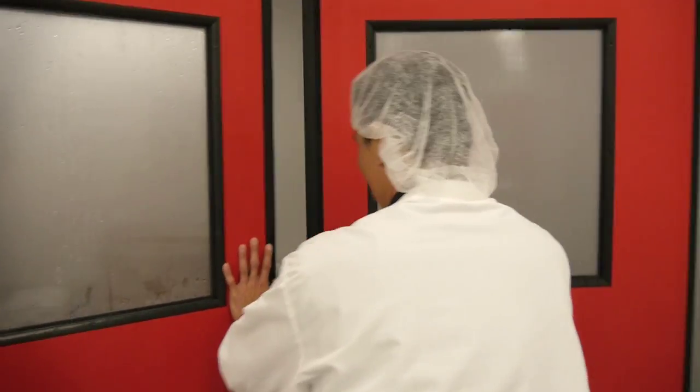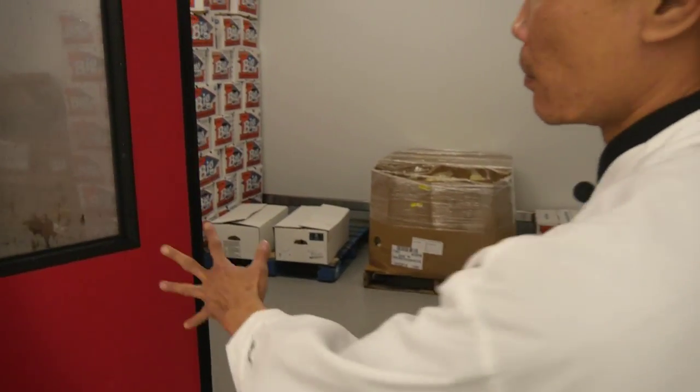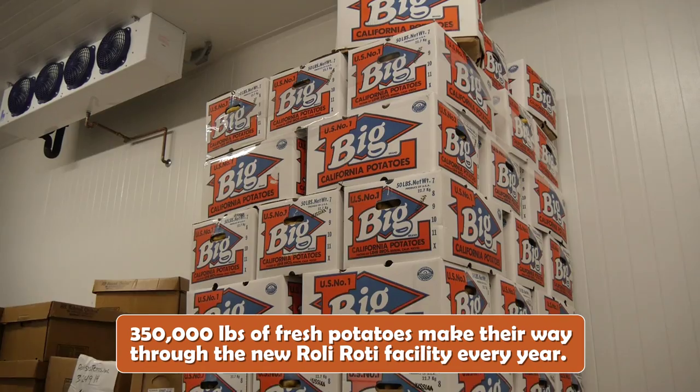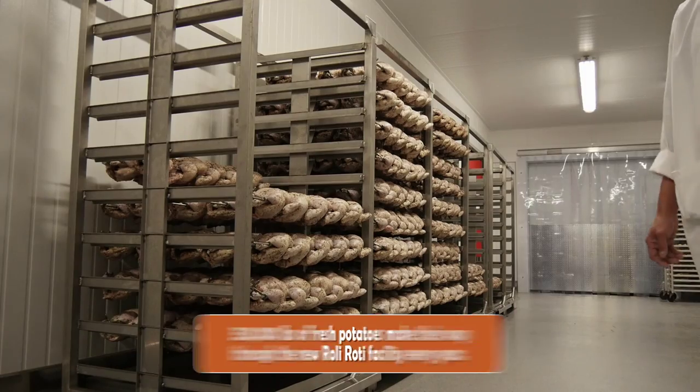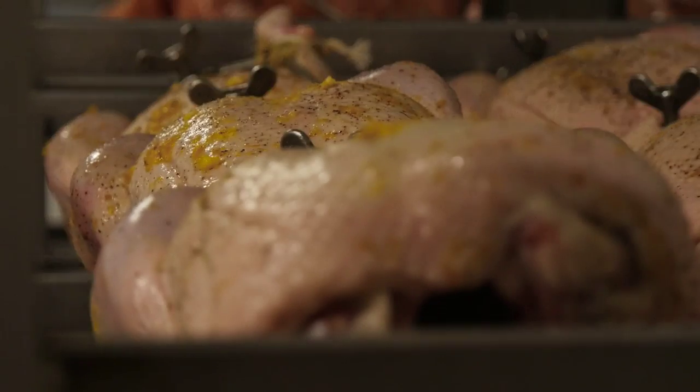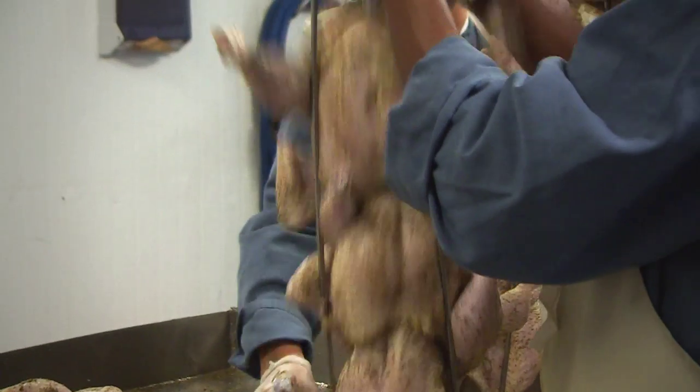It's pretty cool. This is the holding room. So all the prefabricated products will now enter the cold storage. This is where the finished product is staged before it is transferred onto the truck rotisserie system to be sold at the farmer's market.